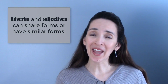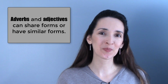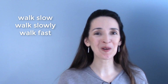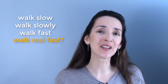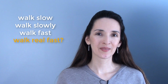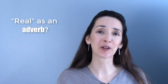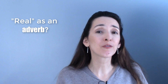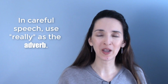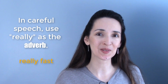The tricky thing is that adverbs and adjectives can share forms or have similar forms. Okay, I can say walk slow, walk slowly, walk fast. Do you think it's all right to say walk real fast? You'll definitely hear American English speakers use real as an adverb. I would say this is okay in informal speech. In a more formal situation, I'd be more careful and I'd use really to express degree, as in really fast.